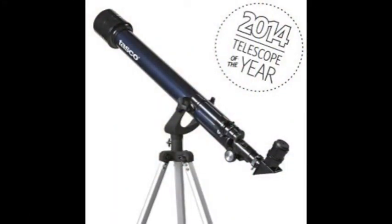The best telescope for children this year is called the Tasco 402 by 60 refractor telescope. Really cool. You can look outside during the day. It has a finder that helps you to find things in the sky. It also comes with a little microscope, so you can see things big or small.